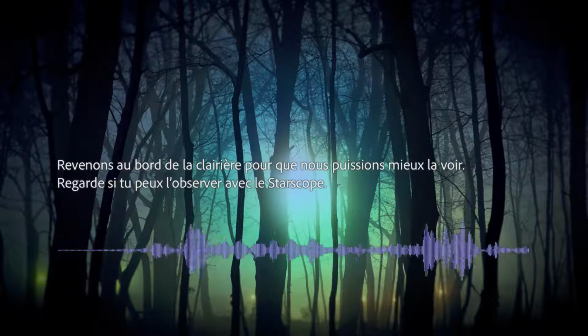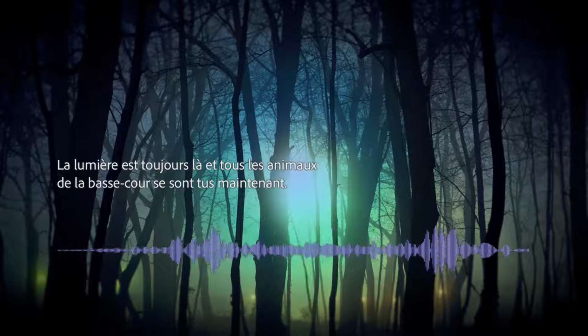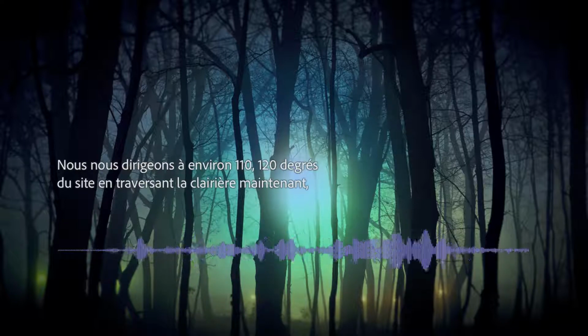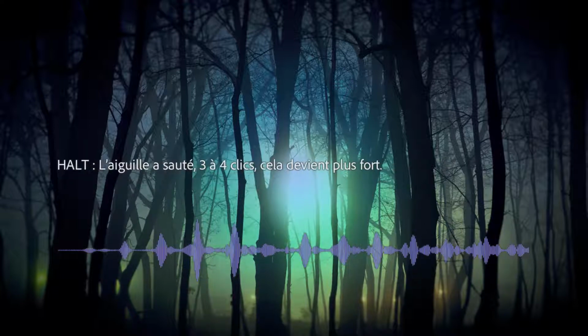Let's move out to the edge of the clearing so we can get a better look at it. See if you can get the star scope on it. The light's still there, and all the barnyard animals have gotten quiet now. Yeah, we're heading about 110 to 120 degrees from the site out through the clearing now. Still getting a reading on the meter. About 2 clicks. Meter's jumped 3 to 4 clicks, getting stronger.